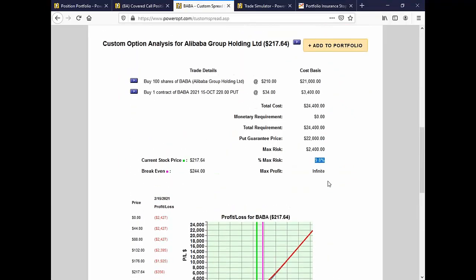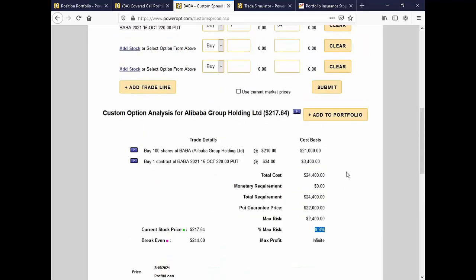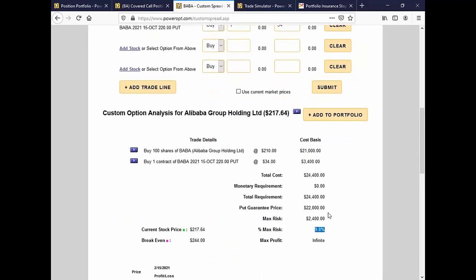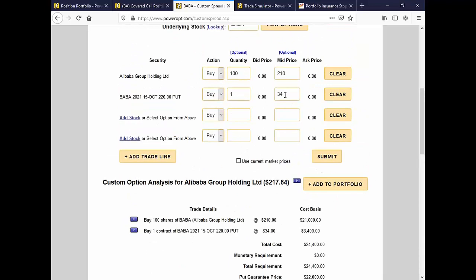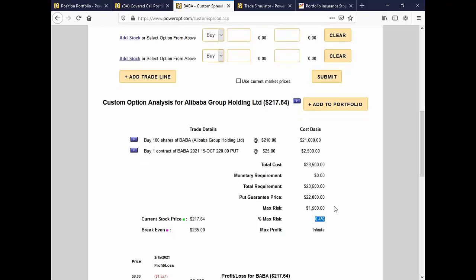Remind me to show you. Oh, I don't think I can do it on this one. I'll try it, but remind me to show you something in just a couple minutes. I'll remind myself. Okay, little tease for you guys. So maybe we made an adjustment. Let's say we got $8 or $9. Let's say $9, and we lowered the cost of this down to $24, $25 per contract. Okay, we did some premium, not bulletproof, but we're holding a 6.4% risk.